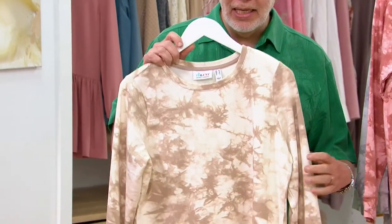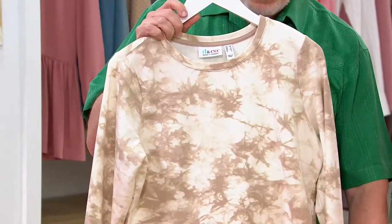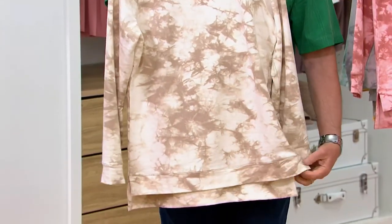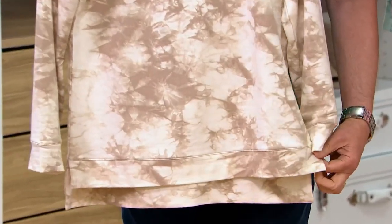It's that comfortable, and you get décolleté coverage. It's a little bit of a higher round neck here. You get a long sleeve with a band on the bottom if you want to zhuzh that sleeve up. And then there's the little hem detail, a band at the hem, but it's not tight or constricting. There is a side slit, right? And a little bit longer in the back.